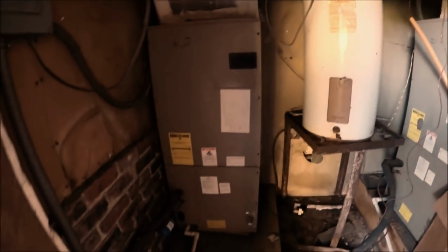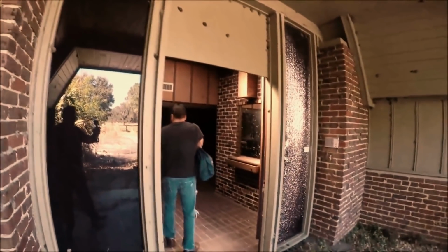Rob's kind of panning around. I'm in the house. If you can't really tell, I'm holding the gun in my hand, and I'm looking around every corner. I'm really nervous at this point. Rob and I literally read an article on the way to this place that said, oh, you know, guys, don't go back there. And obviously, look, there's bullet holes in the windows.